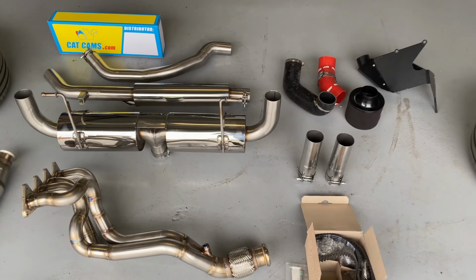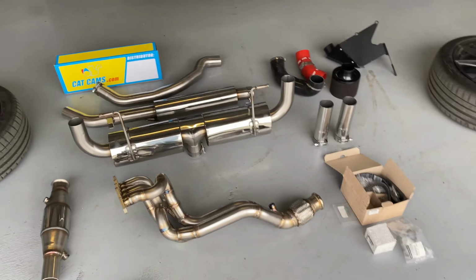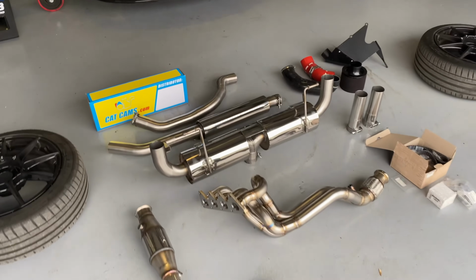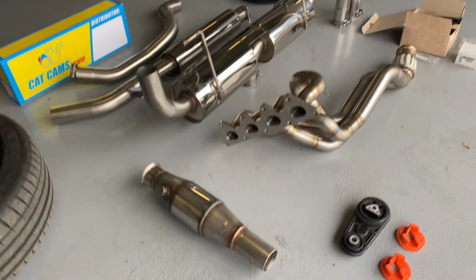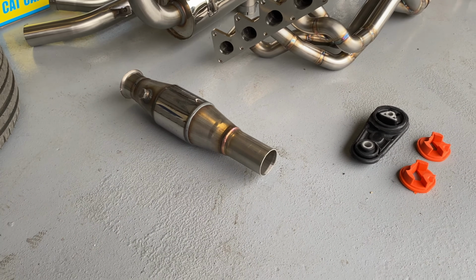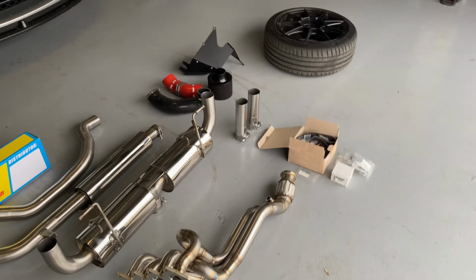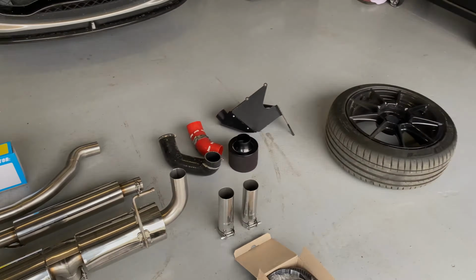As mentioned, the car does have an Akrapovic catback exhaust. The issue with keeping that wonderful exhaust is we will lose the catalyst, which we don't want to do, obviously, to keep it road compliant. So we've gone with a sports catalyst on this kit. We've got the uprated engine mount, and we've also got an aftermarket air filter to go in there as well.